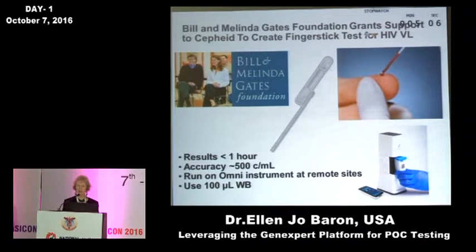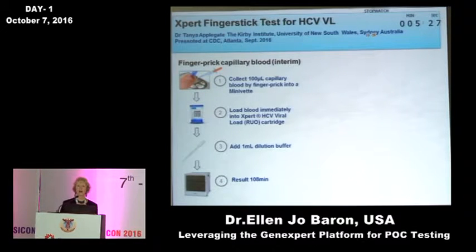And I will talk just a bit more about the Omni in a moment, but this would be a battery-operated, independent instrument that is relatively inexpensive, and can be taken out in a car or on a motorcycle, and testing can be done on any GeneXpert test on this platform. So we have good background using a fingerstick test for HCV viral load.